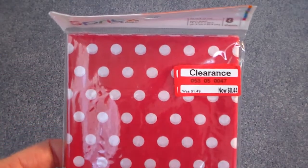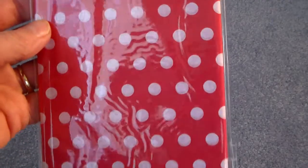And then they had this cute tissue paper for fairly reasonable, and I thought that would be fun as well.